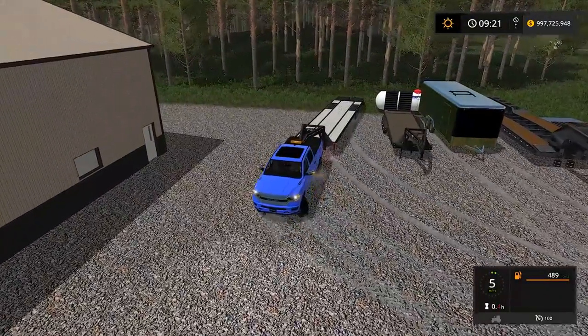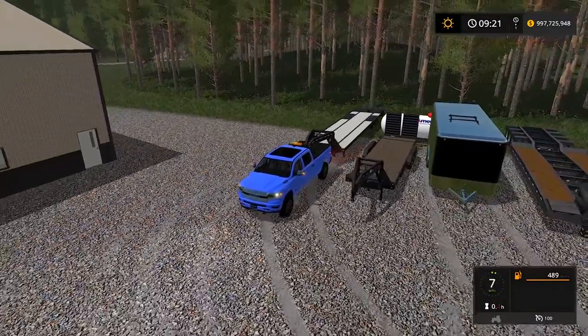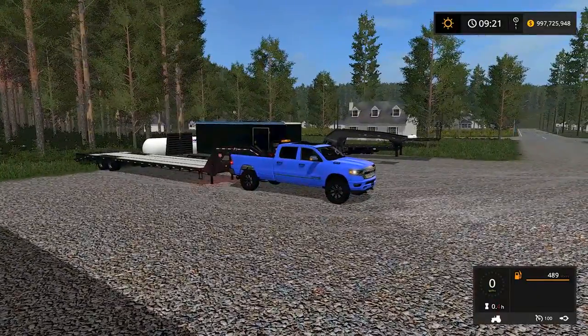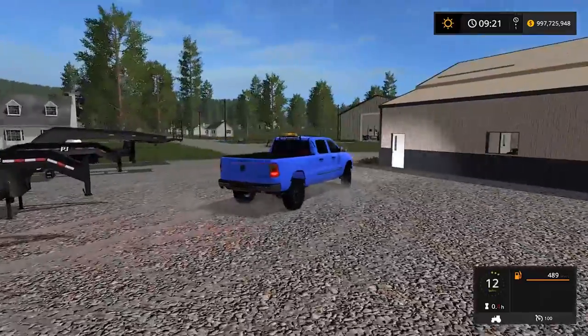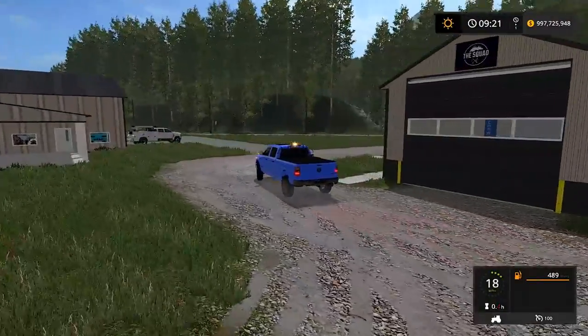There we go. We're going to pull all the way forward, and then I'm going to pull up a little bit. Right there. Dude, we have so many trailers. Okay, we'll unhook her. There we go. I don't know, what do you guys think of the Cummins? I thought it did a good job pulling. I liked it. I liked having this truck around.